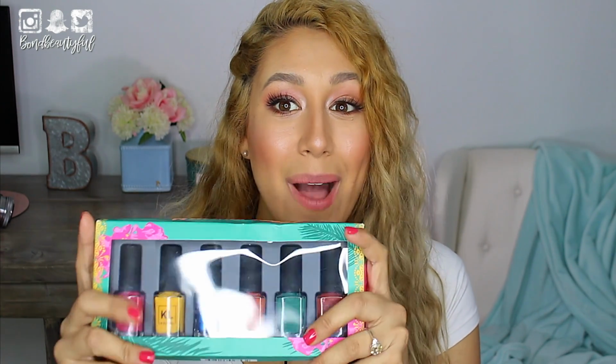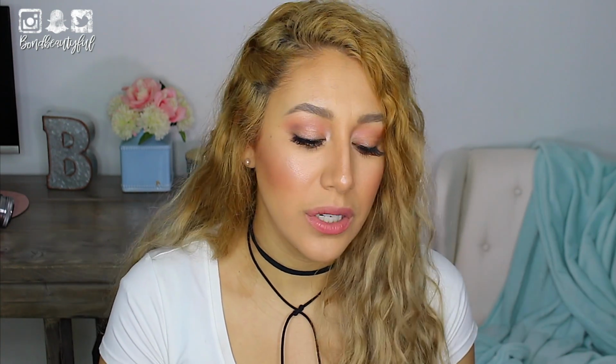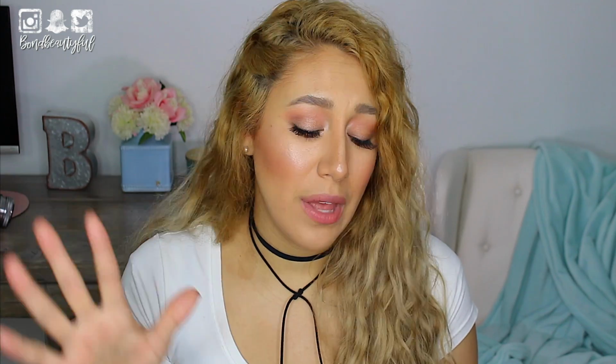So yeah, I'm gonna swatch these all on my nails. I'm gonna tell you which ones are my favorites, which ones are my least favorites. They all have a really good formula. None of them are streaky. They're all really smooth. So I can just tell you that right off the bat.